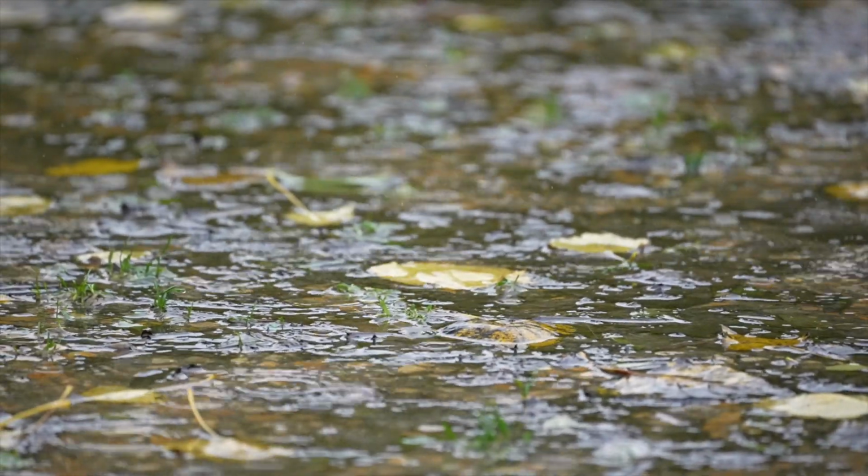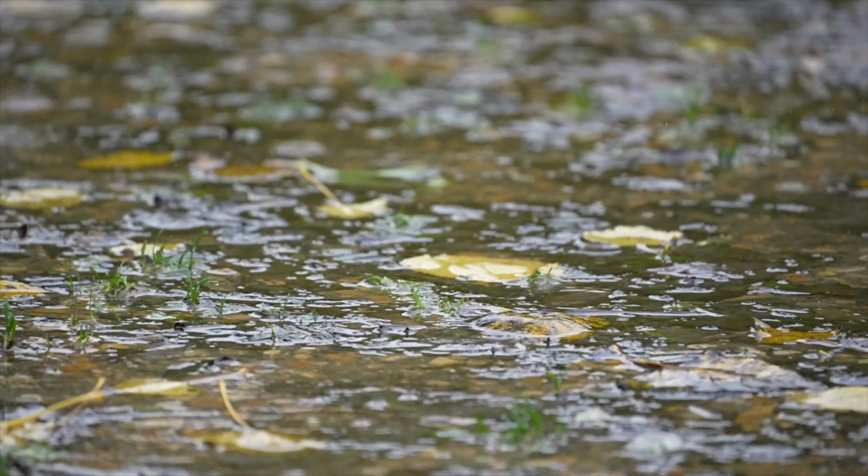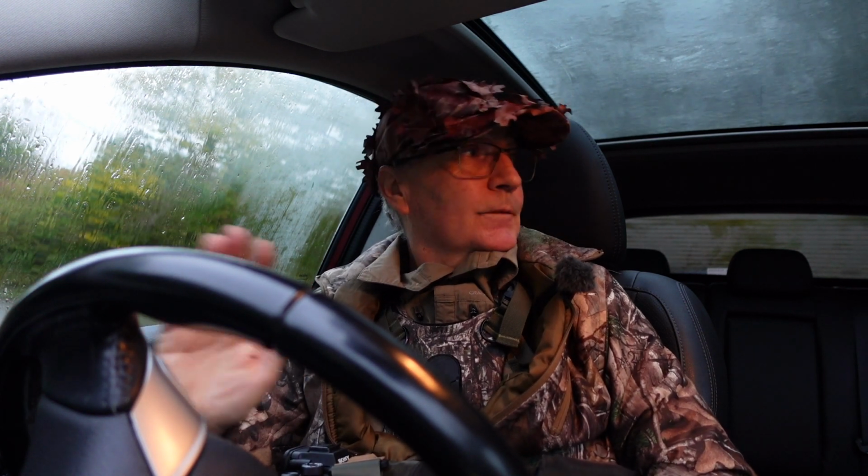The advantage of getting here now is the fact we've got the car park to ourselves. Surprisingly enough, nobody else is mad enough to go out in this weather. So yeah, definitely no anglers around and nobody else. Just the way we like it on Camilla and I.